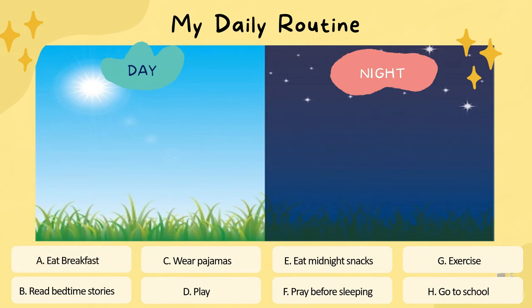A. Eat breakfast. B. Read bedtime stories. C. Wear pajamas. D. Play. E. Eat midnight snacks. F. Pray before sleeping. G. Exercise. And letter H. Go to school. Now let us put the following routines to its proper column.